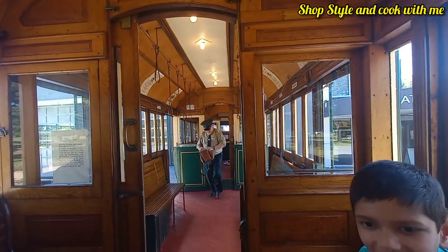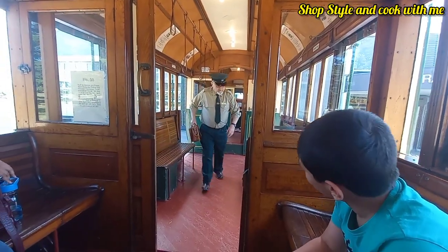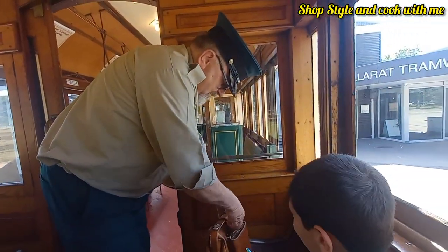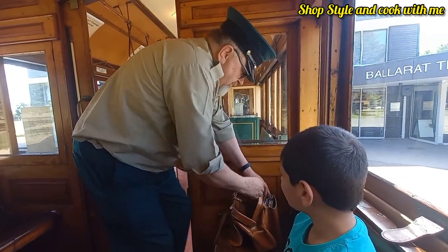So now we are inside the tram and here you give your token which you have got as a ticket from the museum entry. They will be giving you a paper ticket just to give you an experience of how the trams were there in the olden days.